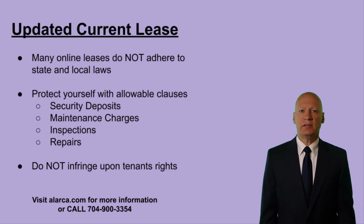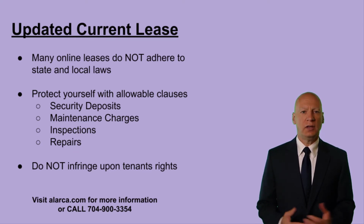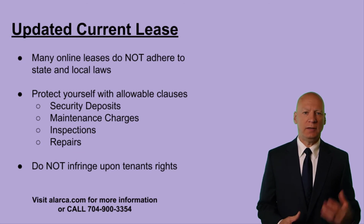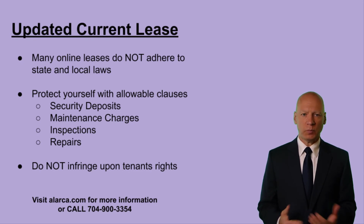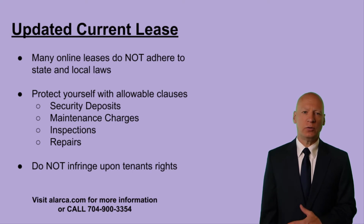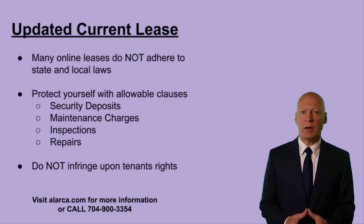Once the tenant is identified, you want to make sure you've got a lease that is in line with all the current laws, rules, and regulations. Unfortunately, many of the online leases that we see don't have the latest rules in place. For example, one of the most common issues we see, the late fees in the online leases don't meet state laws.